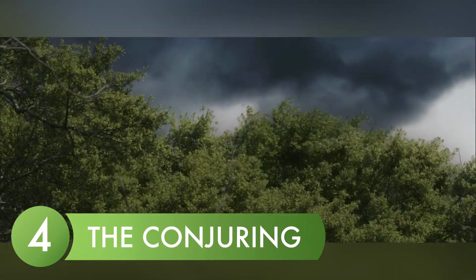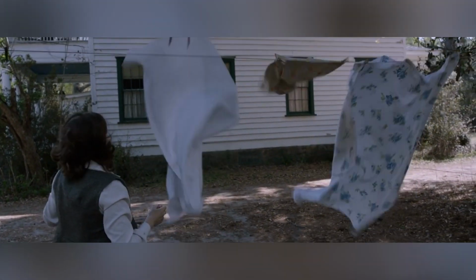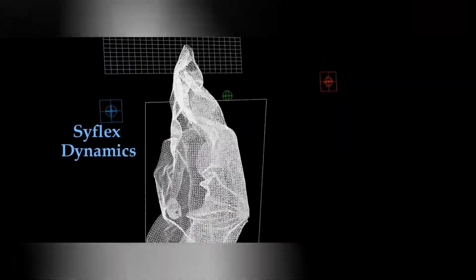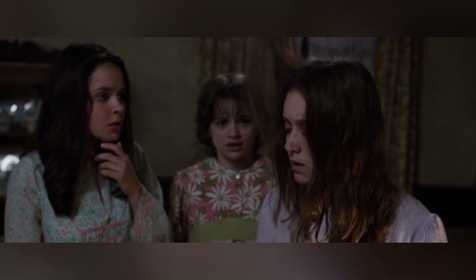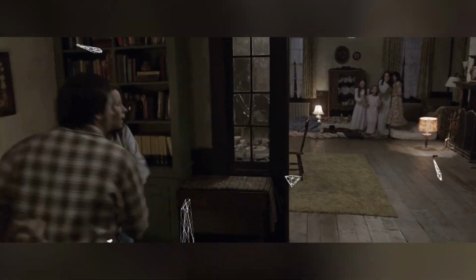Number 4. The Conjuring. The Conjuring filmmakers also used digital effects to give them control of the passage of their effects. This allowed them to choreograph the path of the sheet to land on Bathsheba and then transport her to the window. Choreograph the timing, path and positioning of the fragments of this smashed chair, control the flight path of this pigeon and seamlessly transition to a real puppet, and produce a smashing glass effect that would have been too dangerous to attempt to achieve practically.